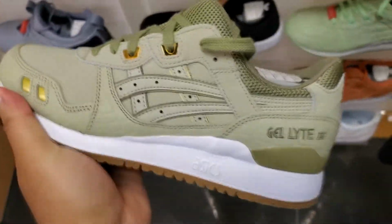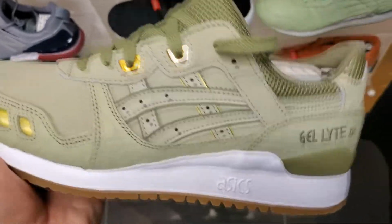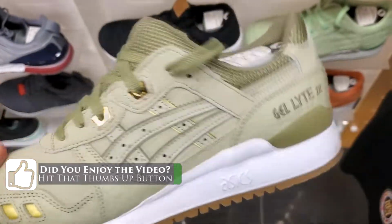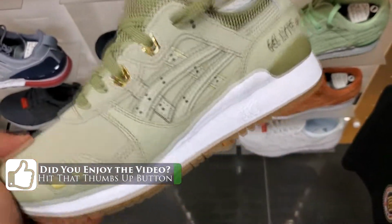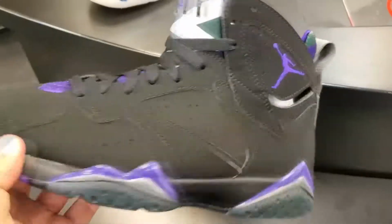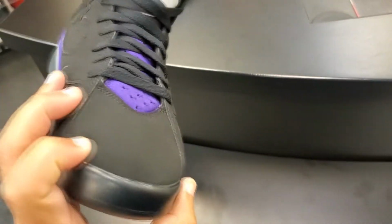ASICS never seems to amaze me, man. They always got some different type of colorway going on. I like these too. It's like a light, like dookie green with the gold hits. These not bad. I'm guessing these just came out because they retail. Gotta get these for a little bit lower though. They also got like a white and gold version of them. It's pretty decent as well. I don't know if Athlete's Foot selling these early or what, but they got them out on display just to look at.